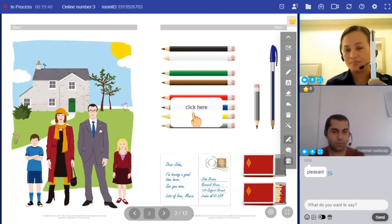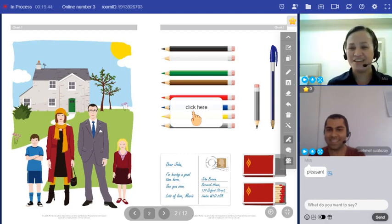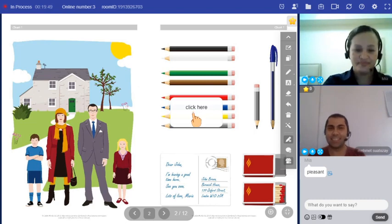What's this? This is a pen. Okay. This is a pen, or you could say it's a pen.